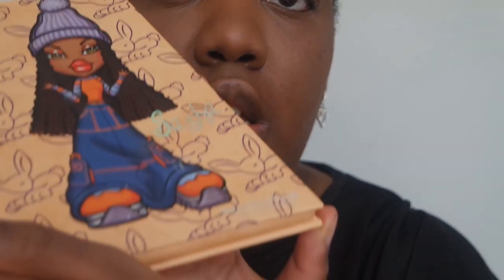How much time for eye makeup? Okay, so I'm using my Sasha Bratz palette from Makeup Revolution. So yeah, after a lot of fumbling, this is the makeup I've done for my eyes. I got a bunch of eyeshadow in my eye while I was doing it.